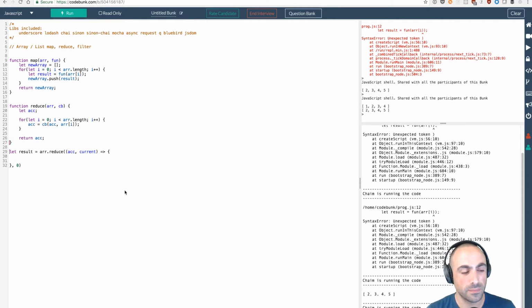Okay, so the test that I'm going to do for this reduce function is what I always do for reduce. See if this works. Array 1, 2, 3, 4. Do the same thing again. And then we could do let result equals reduce, passing in my array, and then my callback.